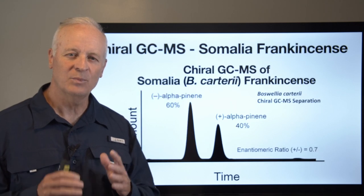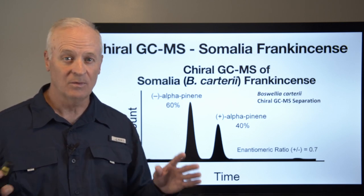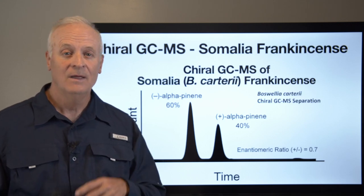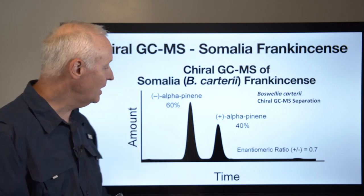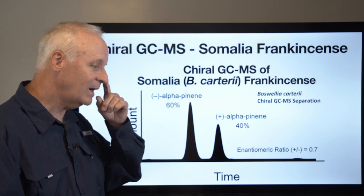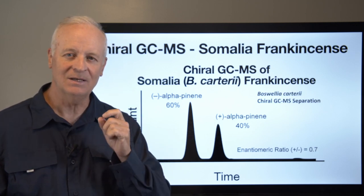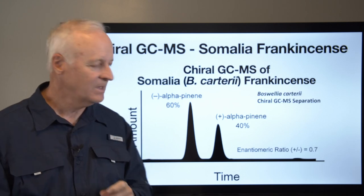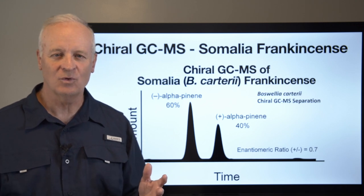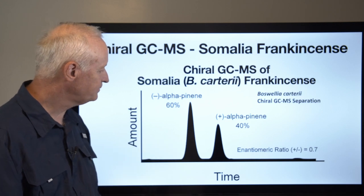That difference in the percentage of the minus versus the positive alpha pinene, and the other monoterpenes that are found in there, are exactly the same way. That's a difference in the aroma, because minus alpha pinene has a different aroma, mostly a pinene note. Positive alpha pinene has a little bit of a lemony note to it. They have a different aroma. That's what makes the entire essential oil smell different, because of these differences.